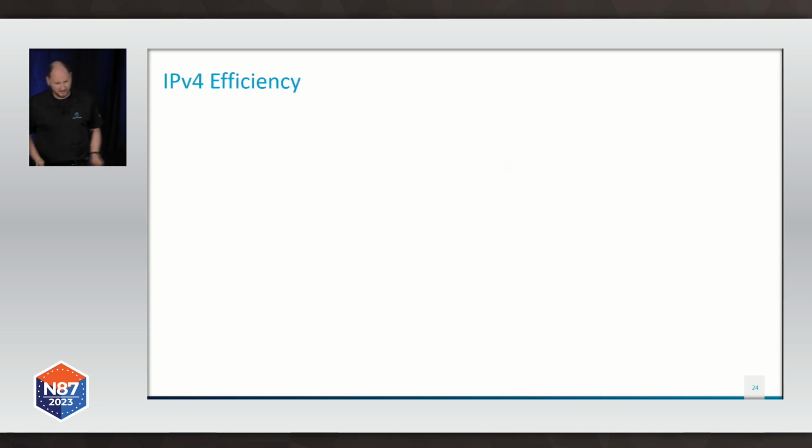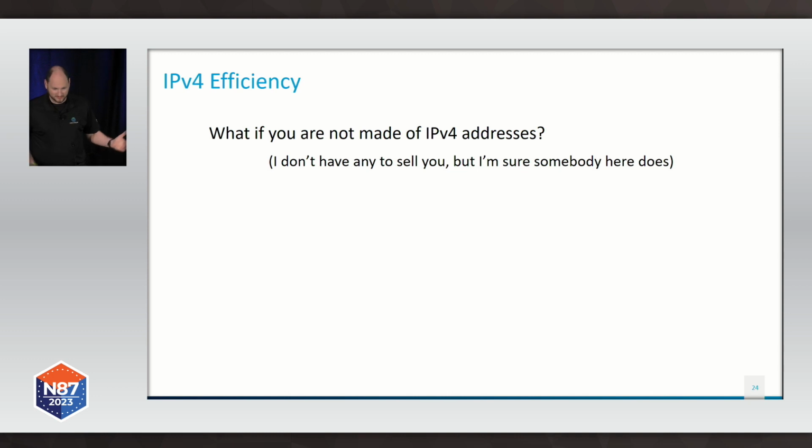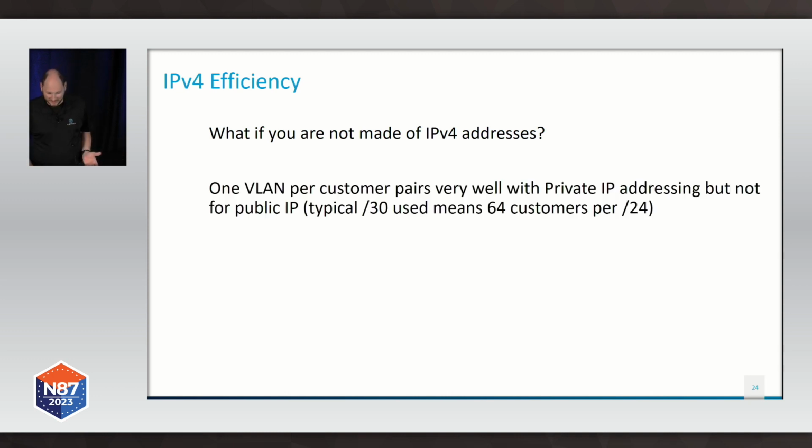Now, efficiency. Now that we've covered some of the concepts of CGNAT, what if you're not made of v4? Of course, I'm not going to sell you any of my space. There are people out here that do. But we want to continue to do one VLAN per customer. Layer 2 isolation between customers is paramount to the success of keeping customers from messing with each other.